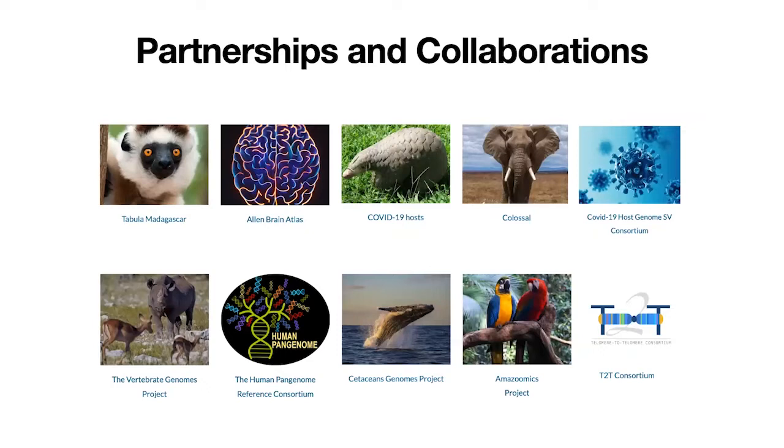We work with a ton of people all around the world. We've got a number of partnerships that are more long-standing and contribute on a higher scale to the number of genomes that we've done or plan to do with this project. Like our Tabula Madagascar project, we're working with Steve Quake's lab from Stanford and Patricia Wright's lab at Stony Brook University, where they operate out of a field center in Madagascar. We're sequencing a few lemur species for them, as well as every single thing that a lemur comes in contact with. So all plants, all insects, anything that it eats, anything it touches, basically, we sequence.